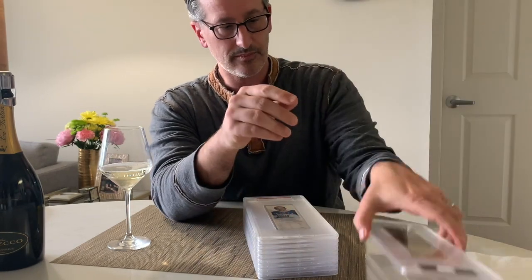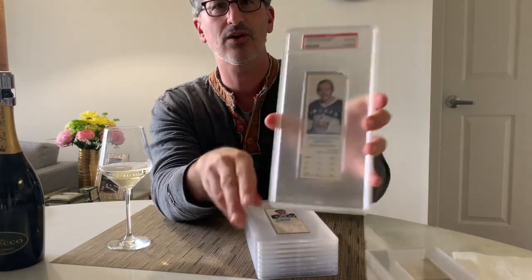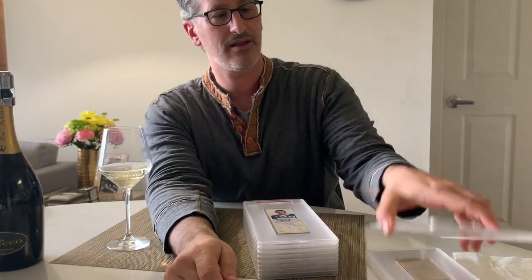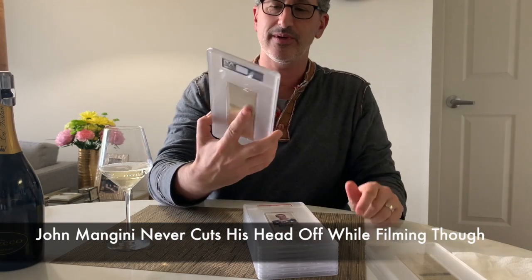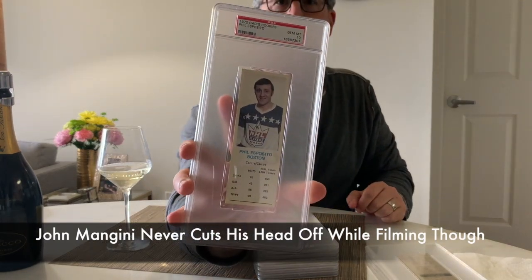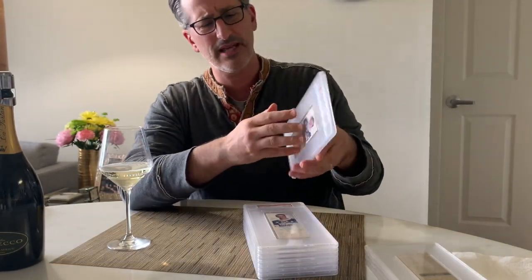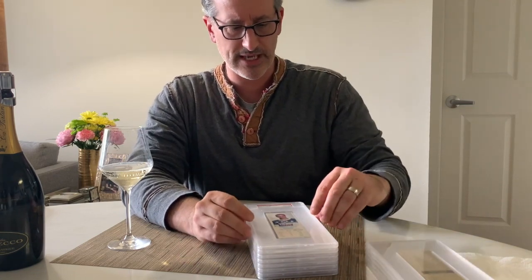All right. Back to the Canadiens, Yvan Cournoyer. Now I'm doing this John Mangini style, right? I'm going to show you the cards this way. Here's a young Phil Esposito. Again, some of the numbers that he put up with the Bruins and his goal scoring, crazy.